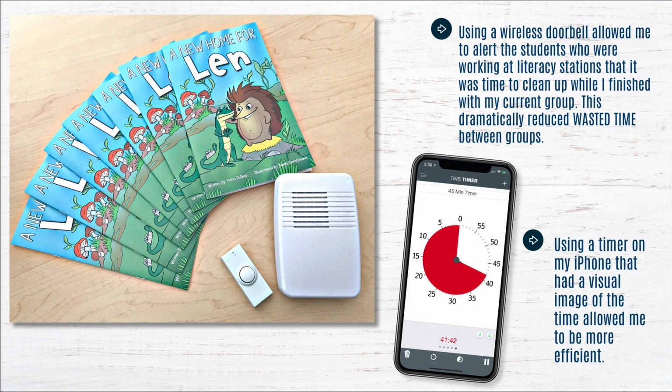Another thing that I would do that truly helped with time management is using a timer on my iPhone that actually had a visual image of the time, which allowed me to be more efficient. So sometimes when I was just at the beginning, I was using just the timer that was on my iPhone, and it was fine.